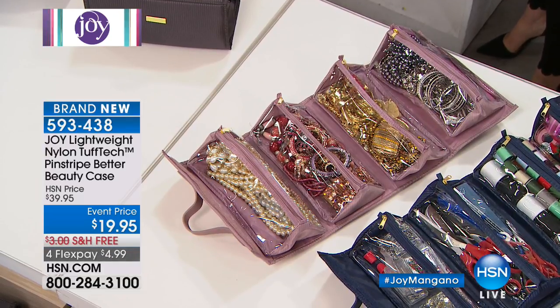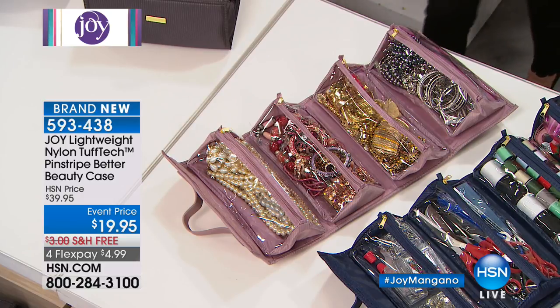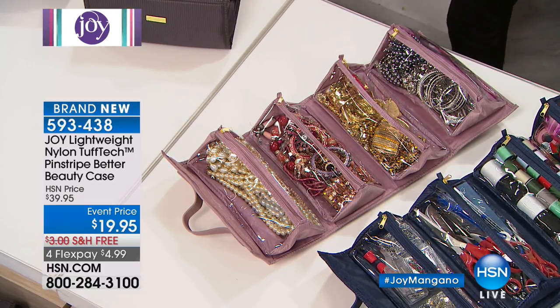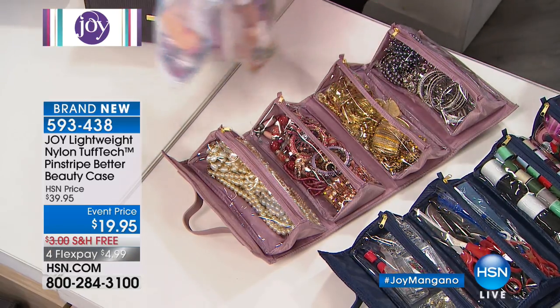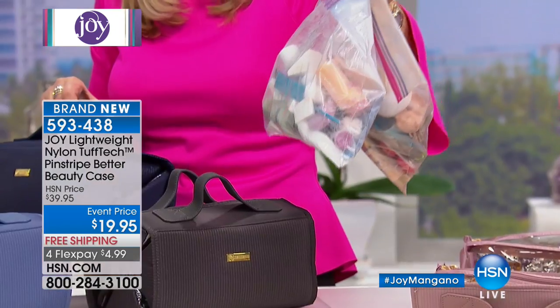Look at how cool this is. Honestly, when you consider the alternative, what's so sad is we used to have the little boxes of things. I want to show you something. How many of you travel like this? We've all done it.